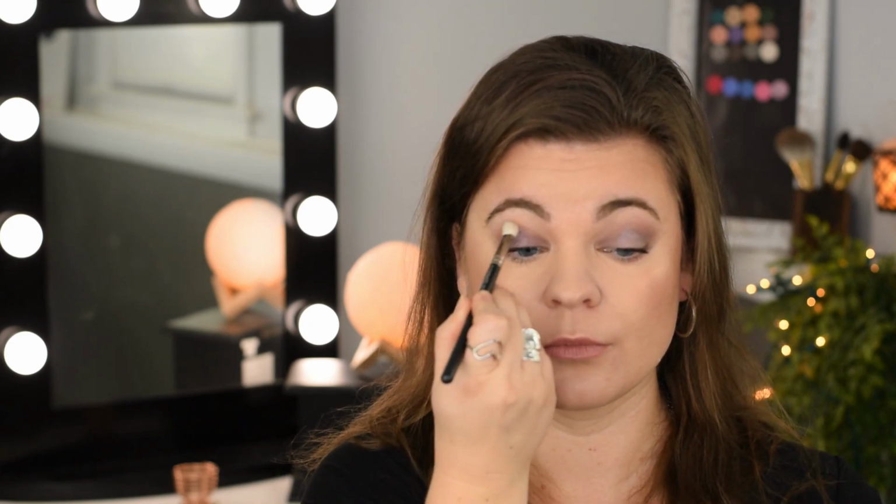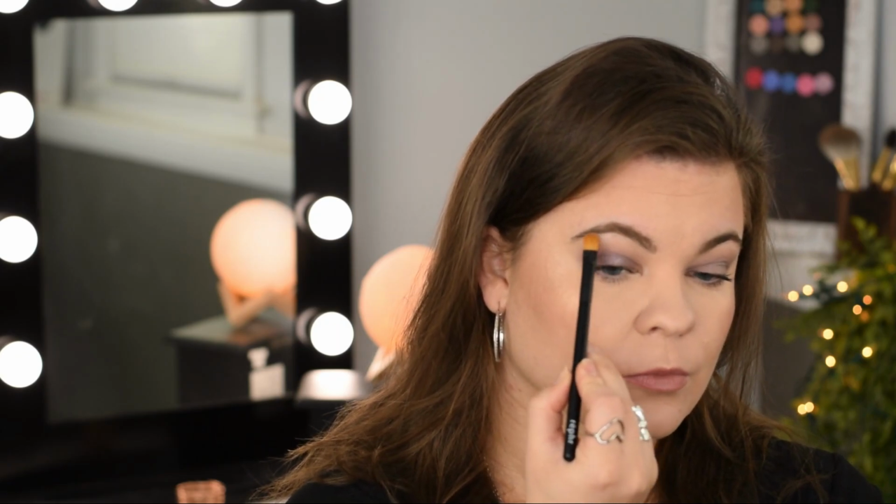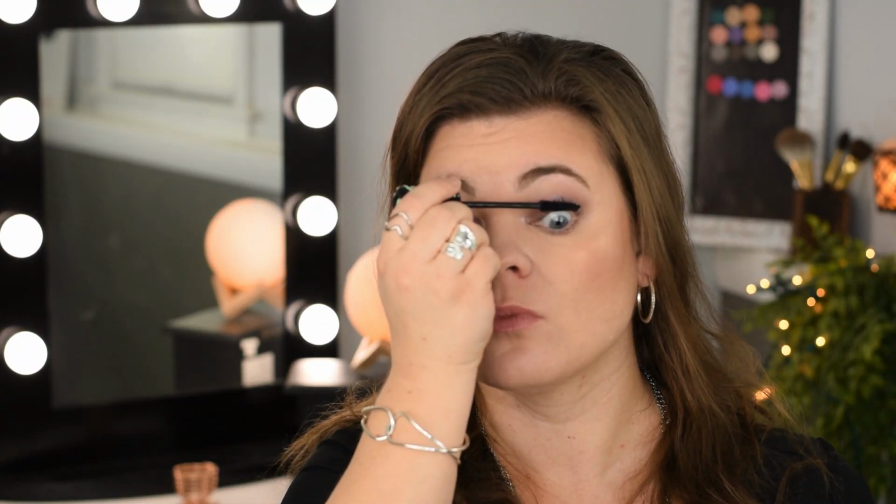Then with a clean brush, just blend the edges. There we go. I want to keep the look nice and soft and sultry. And also let's put it on the brow bone, and the inner corner. All right, and there you have it. Let me go ahead and put a second coat of mascara on.